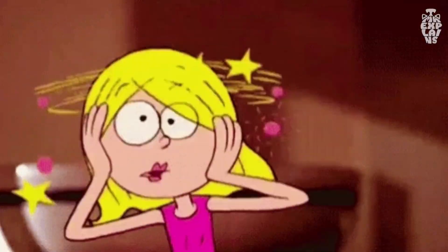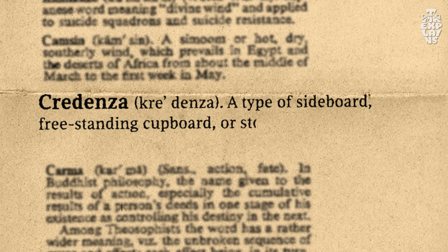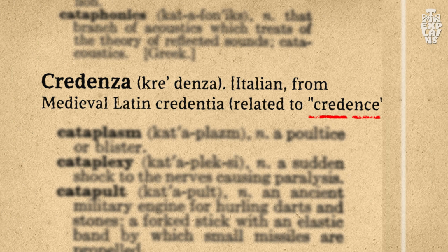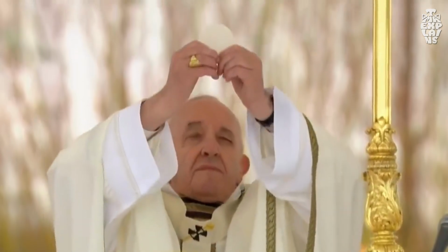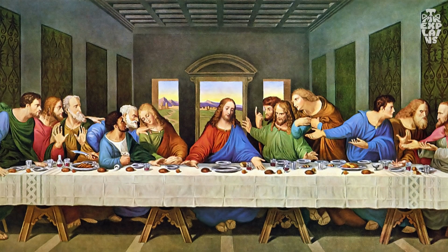Confusing yet? According to the Oxford English Dictionary, a credenza is a type of sideboard, freestanding cupboard, or storage chest, originally Italian or of Italian style. And the word comes from credence, the belief in or acceptance of something as true. Catholics and Episcopalians might recall that a credence is the table used to hold the elements of the Eucharist during Mass, a ritual that asks believers to accept that ordinary wine and bread can be transubstantiated into the blood and body of Christ.